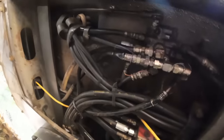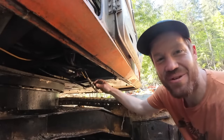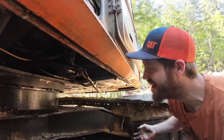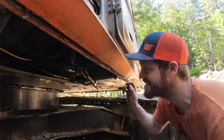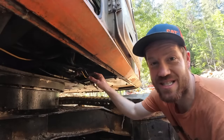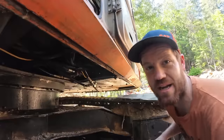Okay, so definitely this hose. Upon further investigation, this fitting right here was just barely finger tight. I'm pretty sure we're gonna be able to tighten this and keep working today. We definitely still need to replace this hydraulic hose because it's severely damaged and probably restricting flow, but that's a problem that'll have to wait till Monday.